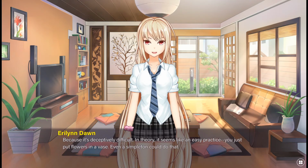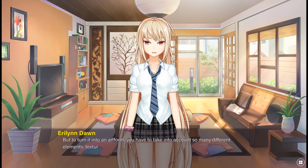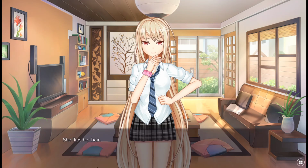In theory, it seems like an easy practice. You just put flowers in a vase. Even a simpleton could do that. She glances at me for emphasis. Hey! But to turn it into an art form, you have to take into account so many different elements. Textures, colors, shapes, negative space, location of the bouquet, and so on. It's like solving a puzzle. When she describes it like that, it does sound like putting together a jigsaw puzzle. The flowers are all of the scattered puzzle pieces that have to be mixed and matched to complete the image.